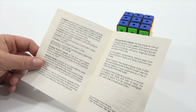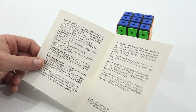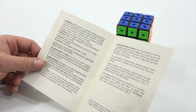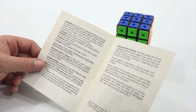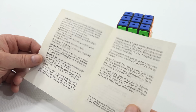2 players: each player chooses 3 cube colors as his own. It's easier to keep track of color if one player chooses the 3 lighter cube colors, white, yellow, and orange, and the other chooses the 3 darker colors, green, blue, and red. 3 players: each player chooses 2 colors. 4 players: each player chooses 1 color. The other 2 colors are not used. 5 players: each player chooses 1 color. The other 1 color is not used. 6 players: each player chooses 1 color.